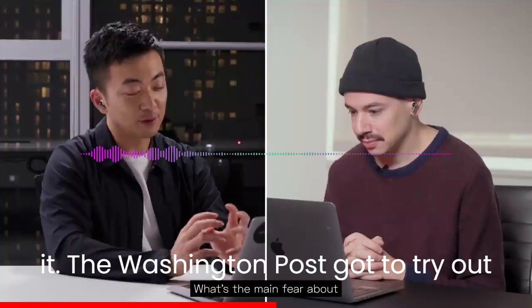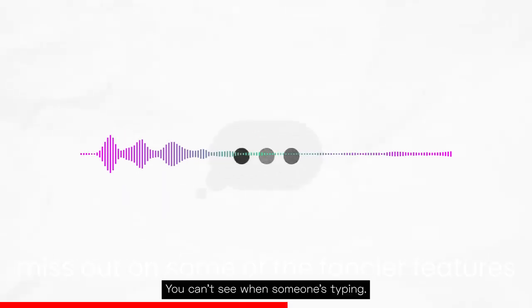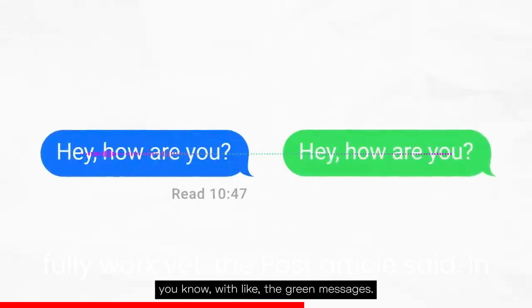The Washington Post got to try out the feature and writes that Nothing Chats work for the most part, but you'll miss out on some of the fancier features of iMessage, like the ability to edit messages and tap back reactions, which don't fully work yet.